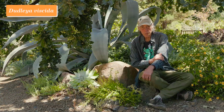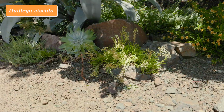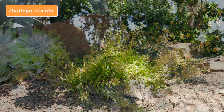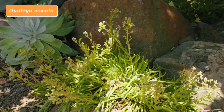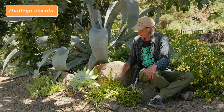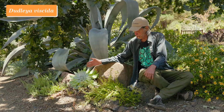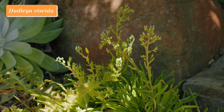Dudleya is a genus very much associated with California because most of the species occur in California and in Baja California to the south. So a typical Dudleya has wider leaves than this one. This is Dudleya viscida. Viscida means sticky, because the leaves have a sticky texture to them. And so it's really not the typical Dudleya that you would think of. This Dudleya brittonii, next to it, is a more commonly grown plant with chalkier leaves and wider leaves and a larger rosette. But viscida is a California native, and ours is just about to bloom.